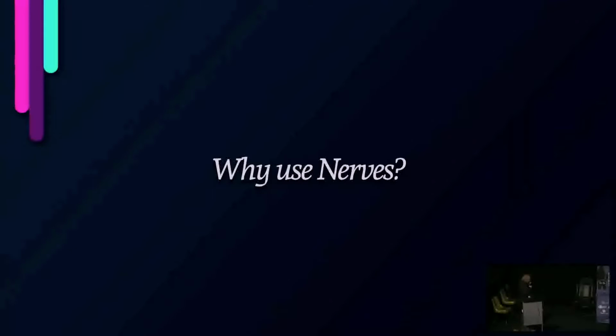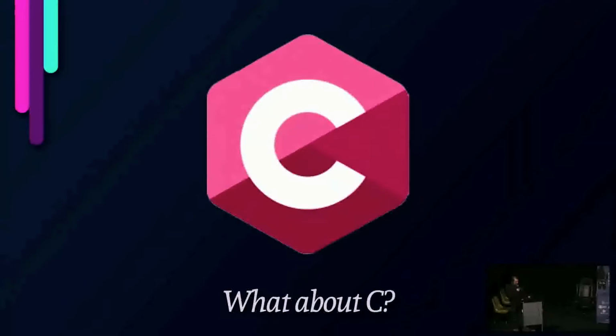So why use Nerves for this? Certainly we've had embedded devices long before we've had Nerves. All of the components that I showed you are supported by Arduino, for instance. You could definitely write this program in C.